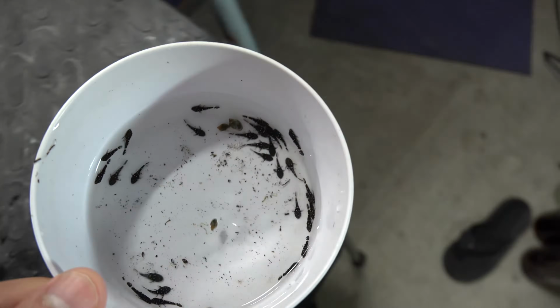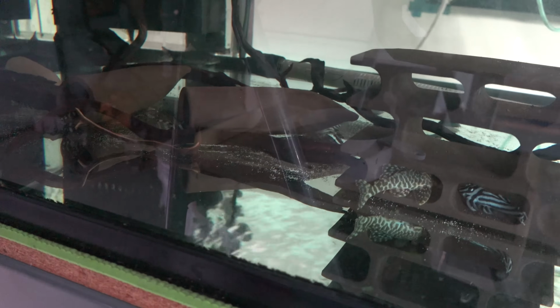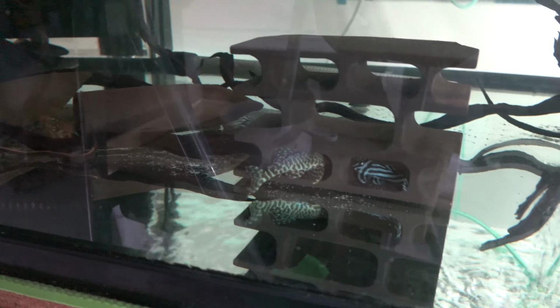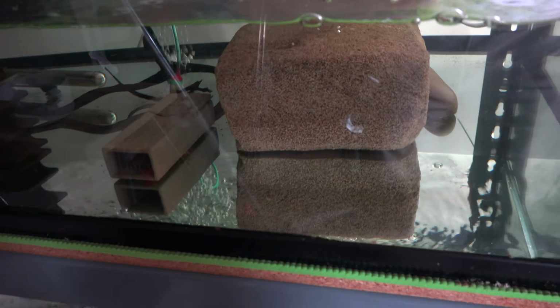I'm going to go ahead and put them in the grow-out tank over here. I'm double checking the leopard frog Plecos just because I know that they actually can spawn, but I haven't seen any eggs or anything like that. I would like to try to get these eggs and hopefully grow them up.